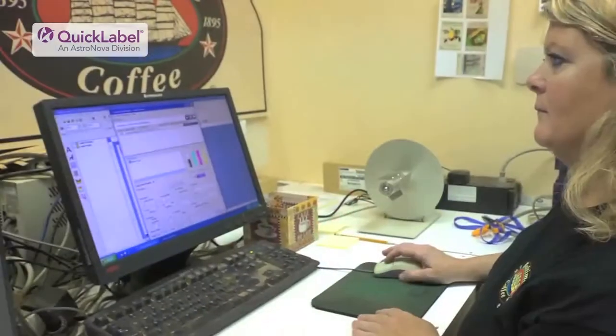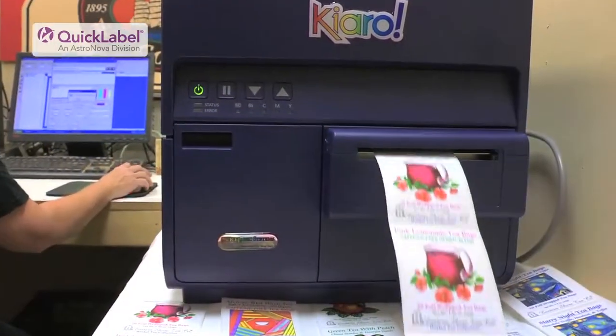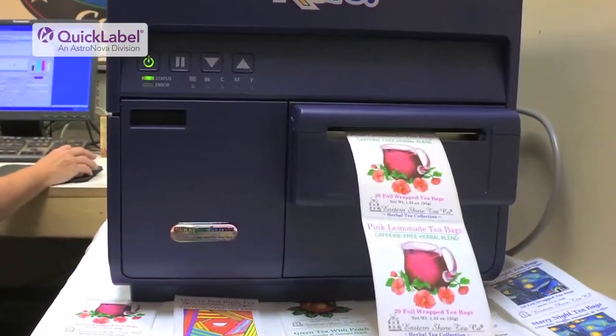Nice thing is with digital printing is that we can quickly turn around a product. If a customer calls us on a Monday with an idea, we can have the artwork done Tuesday or Wednesday, send them digital proofs Thursday, and they can have product in their stores by the weekend.